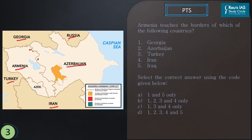Russia was actually helping Armenia when the conflict arose between Azerbaijan and Armenia. But because Russia didn't have direct border with Armenia, the support could only be indirect.